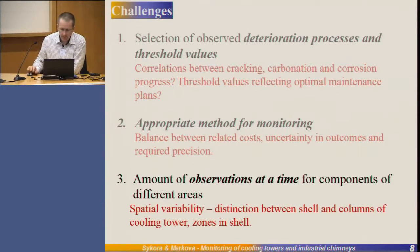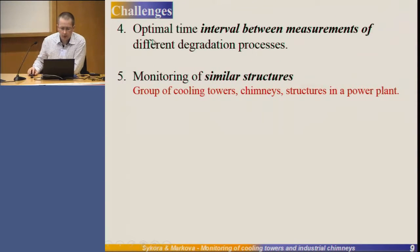If you look at one specific time and we have a large surface, a natural question is, what should be the amount of observation at one time for components of different areas? How to make a distinction between the shell of a cooling tower and the columns supporting the shell? Another question could be, what should be the optimal time interval between measurements for different degradation processes? For carbonation ingress or for corrosion development, do we need the same interval, and what is the optimum interval? And the last open question in this presentation: how can we utilize monitoring of similar structures?